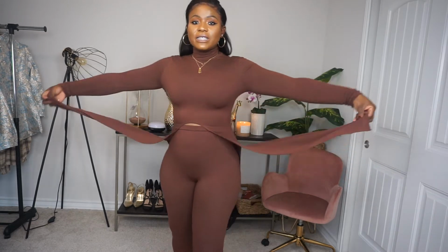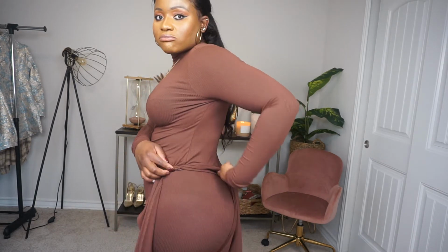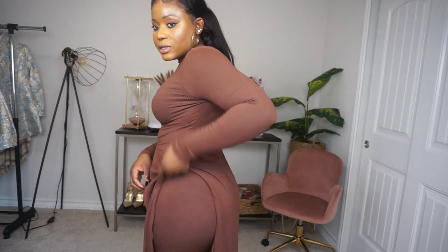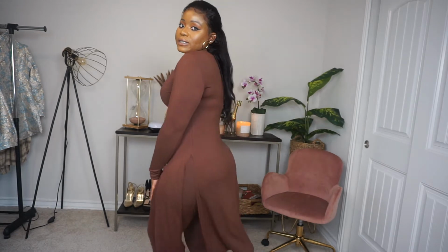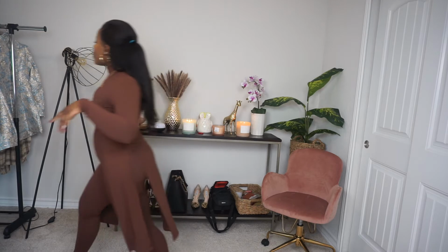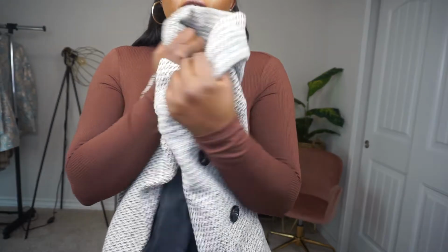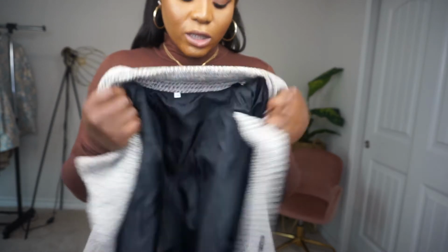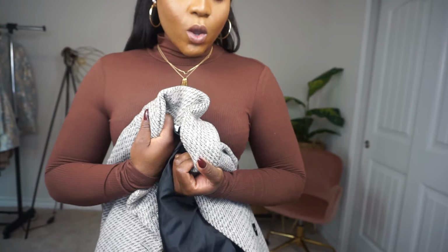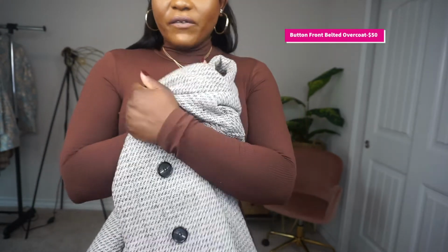This does have the slip. There's one on the back also. It is so cute. Yes, it is transparent, but I don't think it's that bad. So, yeah, guys. Before I take this off, I'm going to put on a jacket that I also got from them. If I wear this jacket out and you ask me where I got it from, and I tell you I got it from Nordstrom or Dillard's, you would not fight me over this.